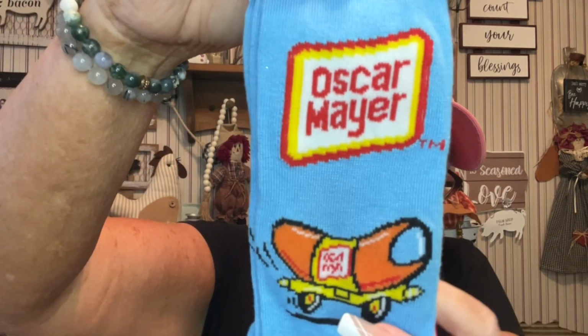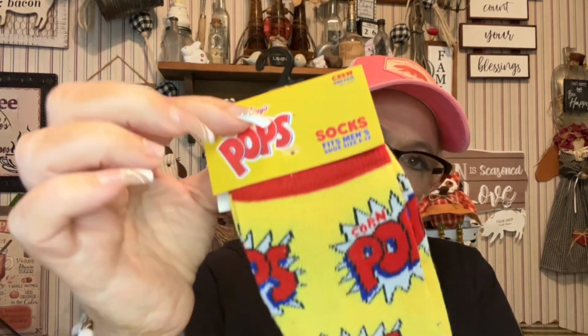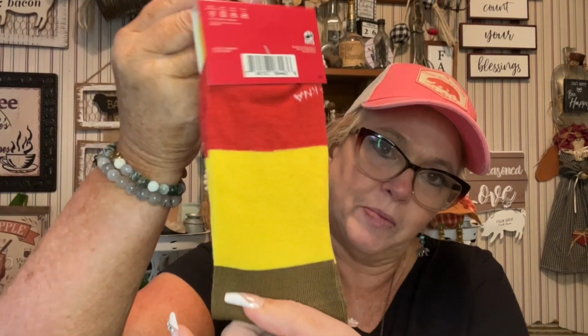Some of these might be a repeat, but I don't think they are. I bought so many of the name brand socks that I just don't know. But this one, you got your Oscar Mayer wiener. That one. You have Kellogg's Corn Pops. Kellogg's Fruit Loops. Pringles. Love that color. I should have had another set of these. Hershey's Kisses. York Peppermint Patty. I love York Peppermint Patties. Not on my diet at the moment, but I love York Peppermint Patties.